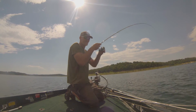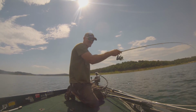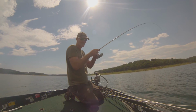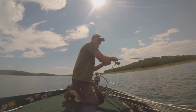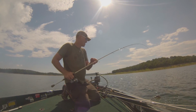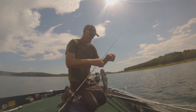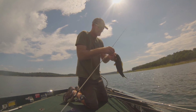If you got clouds, you can power fish it a little more. The Carolina rig's working. Dragging a Carolina rig off those gravelly points, the points off the main lake that are close to deep water, close to that main river ledge or that channel. Those are where you want to key in on. Shaky head's working, and drop shot.